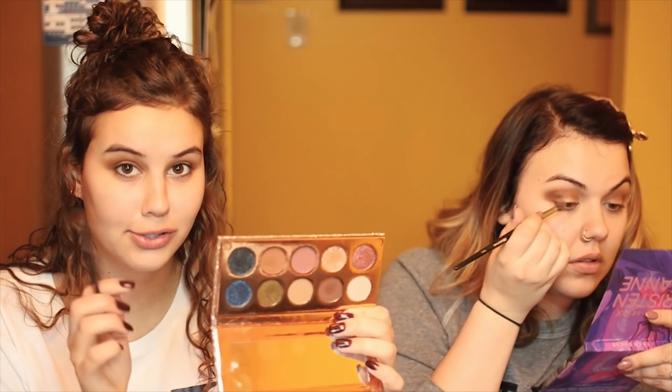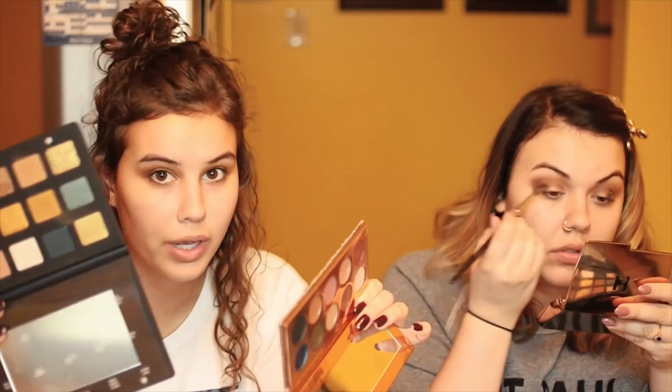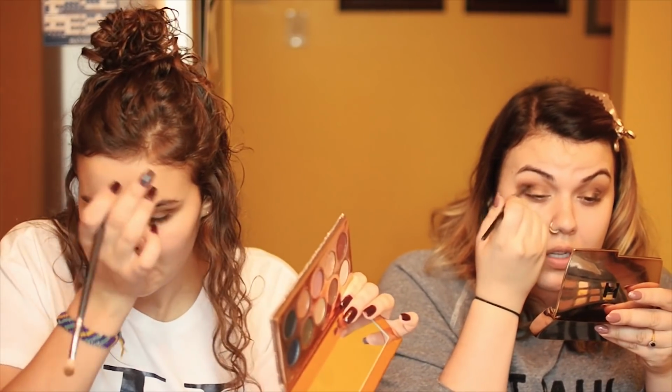I think that these shadows from Dose of Colors are the best matte eyeshadows that I've ever used, along with the Natasha Denona ones. This is the first time I ever invested in one of the real deal Natasha Denona palettes. How much is that palette? $129. Yeah, it ain't cheap. But the thing is, I really do think these are unmatched.